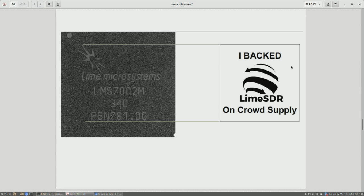So who makes silicon? There are actually a lot of people making silicon. This is a slide from my last talk, actually. Lime SDR was a project around software-defined radio by Lime Microsystems. Lime Microsystems makes their own chips, and by that, I mean they design them and they have somebody else make them. I'll get to that in a second. But the point is, even a relatively small company can make chips.